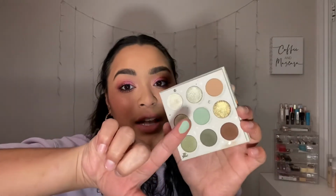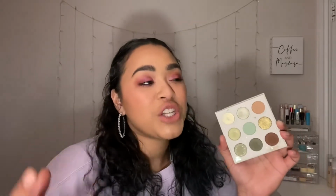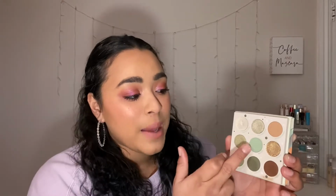It comes off a lot more minty than the actual shade in the pan, so I think it's just hard for my skin tone to wear that as a transition shade because it comes off more pastel green, like mint green, and then when you deepen it up, it kind of just looks funky. So that's the only gripe I have. I wish it was a slightly different shade, but I do really like that color on its own. If I was just going to do a look with that mint green and maybe the white, or whatever the case may be, it's a really nice shade.